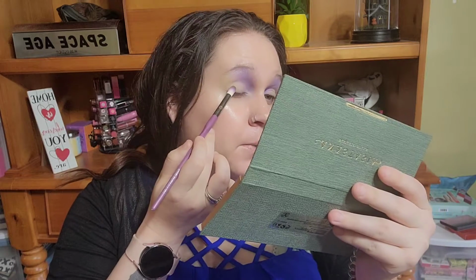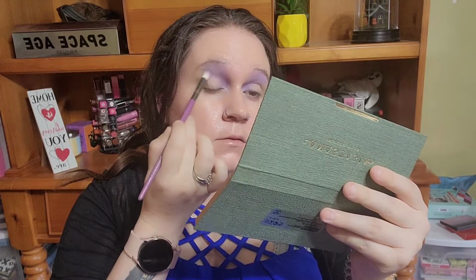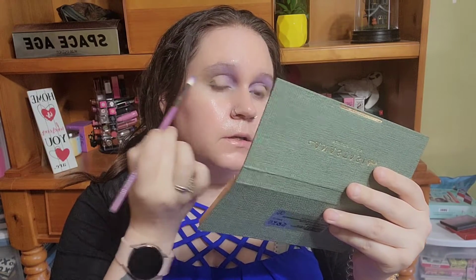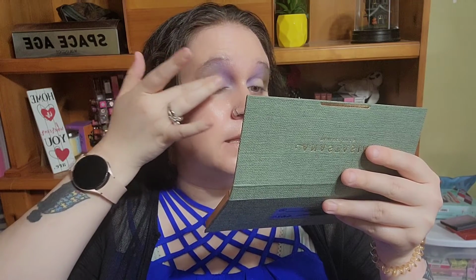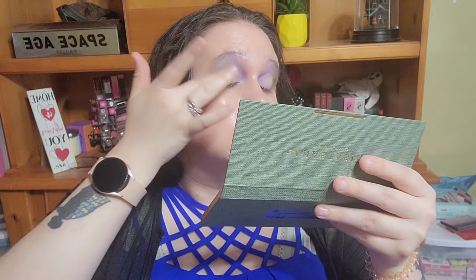So now I want to go into that shade Blvd, which is this green. I'm going to put that on the outer part of my eye and meet it in the middle. Blend it together. For the eye portion, I'm going to go into the shade right here called Hope. And I'm going to focus that towards the outer portion of my eye, kind of where the green is.